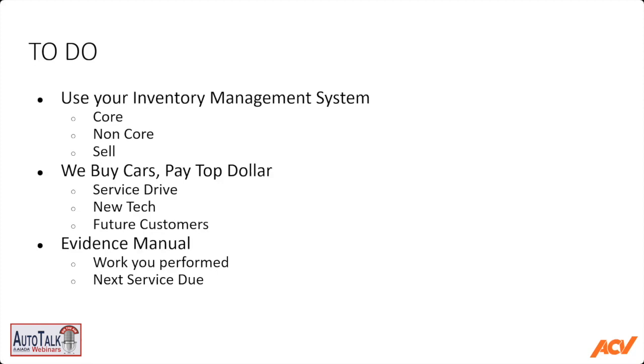Here's the next service due. We've already added that into the price. We know why this vehicle's worth what it's worth. And this is why we're asking, because we know that. And by the way, here's a coupon for a huge discount on that next service. So all I'm trying to say is this: consumers are smarter than ever. Consumers are a supplier for your used vehicle inventory more than ever.